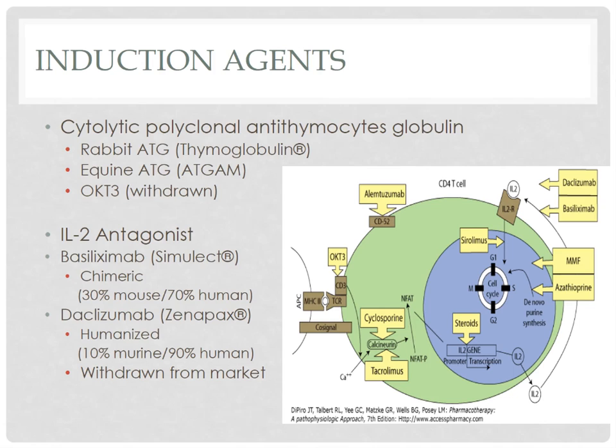Where does rabbit ATG work on the T cell? It works on multiple different antigens, CD receptors. It just binds to them and lyses the cell. So it's not specifically listed to a particular one because there are a lot of antigen CD receptors on the cell that it actually binds to. ATG also depletes B cells as well as T cells.